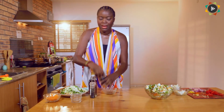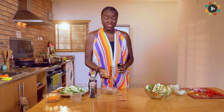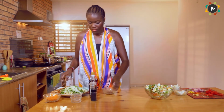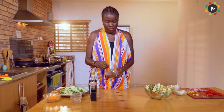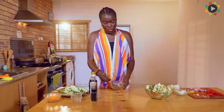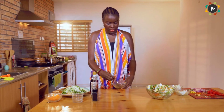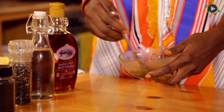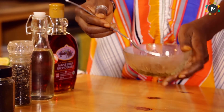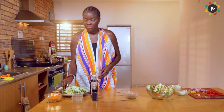And then I'm using black salt because I have black salt. So the salt is actually black. And then I put a dab of it in it. And I mix. A whisk might be better, but because it's such a small quantity, the mixing is just to make sure that everything emulsifies together. And once you're happy with the mix, that's your salad dressing.